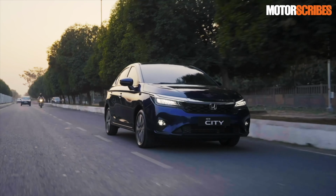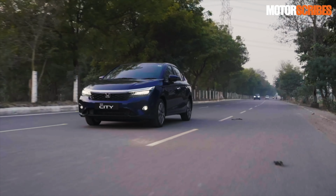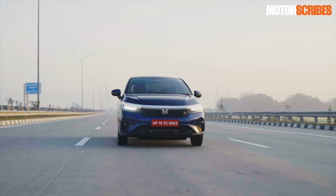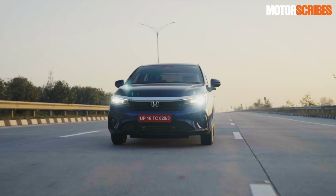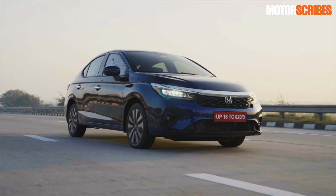So as I was out there driving, enjoying that smooth, plush, cushiony ride, I couldn't help but think that the City has just moved forward in a direction that is still very apt for today's market. So yeah, you're not going to be disappointed with the ride quality. You're not going to be disappointed with the response of the steering. Again, like I said before, don't expect it to set 0 to 100 km/h speed records, but it is a vehicle that does everything right and feels just right.